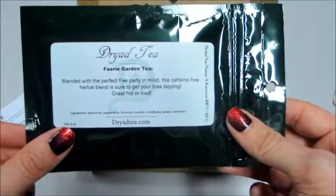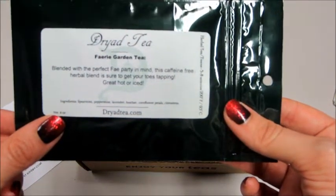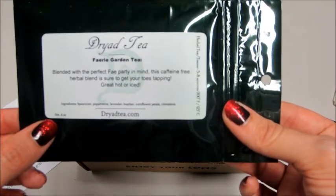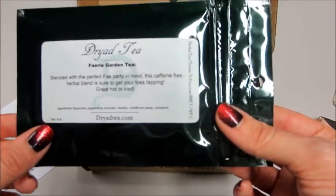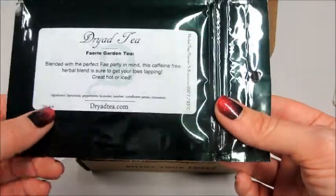Let's see here. Garden tea blend with the perfect, is it Faerie Party in mind. This caffeine-free herbal blend is sure to get your toes tapping, hot or cold. Cool. Ooh, yeah, there's spearmint, peppermint, lavender, all sorts of stuff I like in there, so I know I'll like that one. So let's take a look at the card.